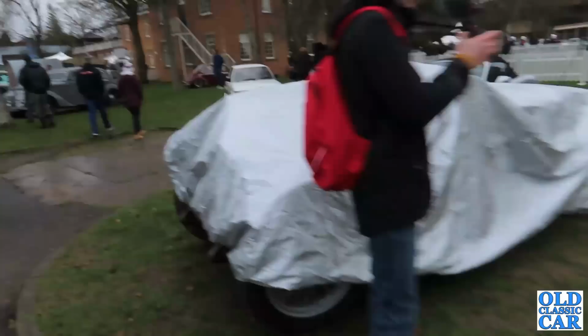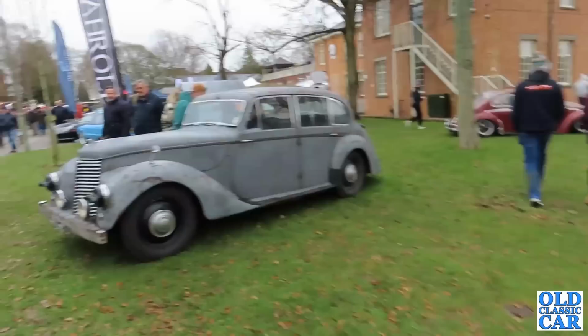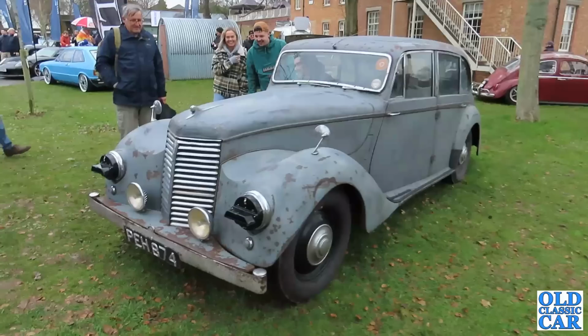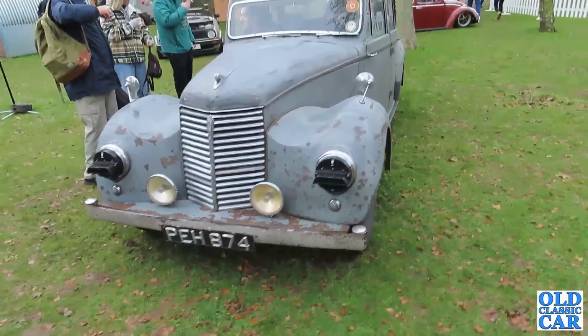Let's carry on over here. MX-5 Mark II. Little 3 Series and E21 slammed. Wow, look at this Armstrong Siddeley. Wow, so that's a Whitley. Armstrong Siddeley Whitley, complete with blackout equipment, headlight masks. PEH 874EH is a Staffordshire registration, if I remember right, around Stafford, somewhere around there. Wow.